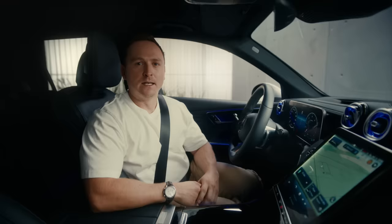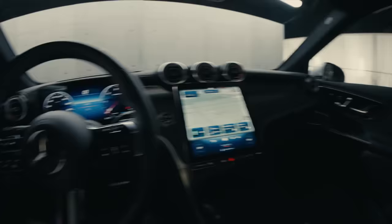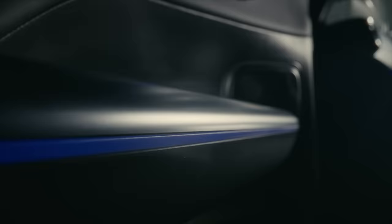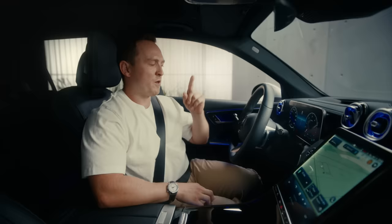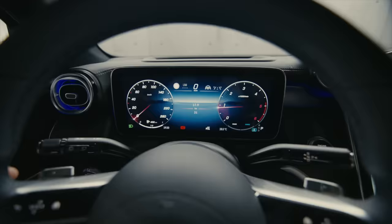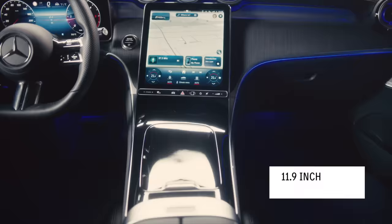Let us now check out the GLC's interior. And just take a minute to drink in the high quality material and excellent workmanship. The first thing that you see as a driver is this 12.3 inch high resolution LCD display that's in front of me. It is nestled into the dashboard, it's lovely. And then here you've got a really nice floaty 11.9 inch screen that is angled towards the driver, because let us not forget, the GLC is also a driver's car.